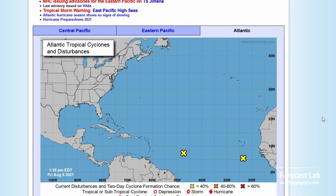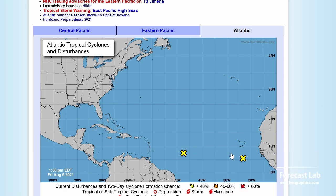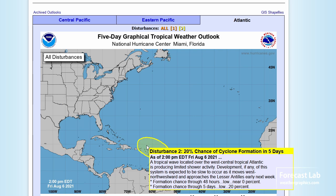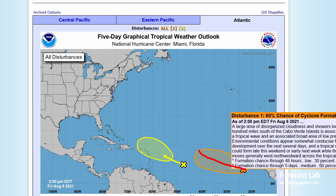NHC indicating a couple of potential development areas from the Cape Verde Islands almost to the Windward Islands. They've got a 0% chance of formation, so this doesn't look great as far as development. But it looks like a 20% chance of formation over 5 days, and this one further out to the east has a little bit more potential, but we can already see recurvature possibly being a factor. So I would say for the next week or two, it does look quiet in the Gulf of Mexico region and around Florida.